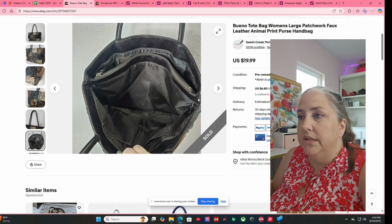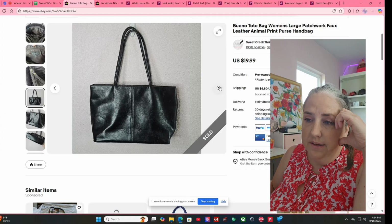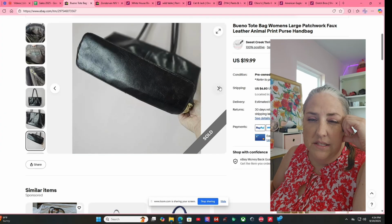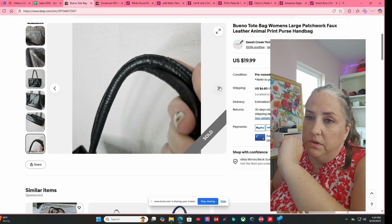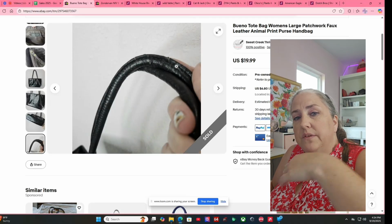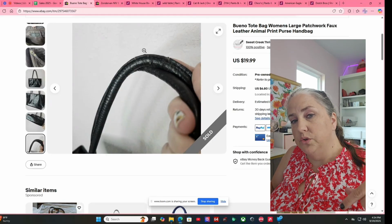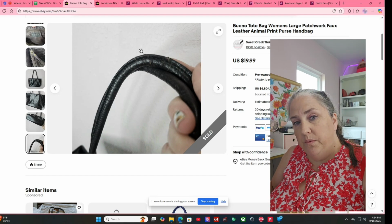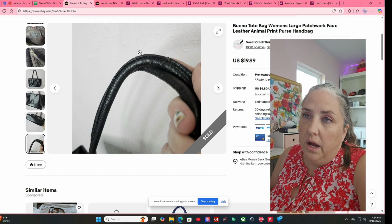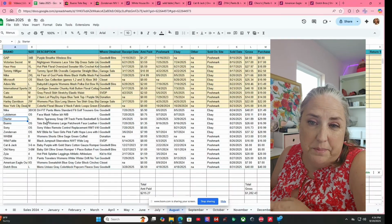The inside was very clean. It didn't look like it had barely been used. And even though it's not like a super popular brand, this part was the only flaw, and that was on the underside of the strap where it curls up over your shoulder. The bottom part was where the cracking was, but the top of it wasn't cracking, just the bottom. So obviously you could still get some wear out of this, or you could maybe replace the straps.